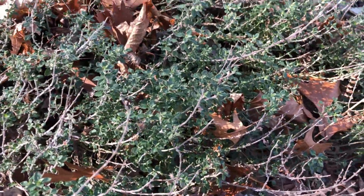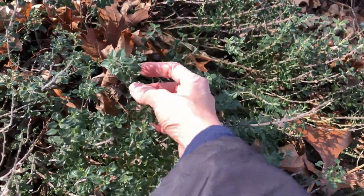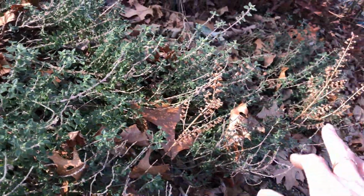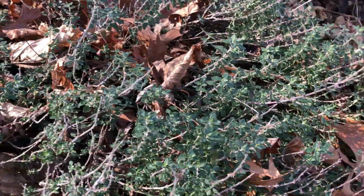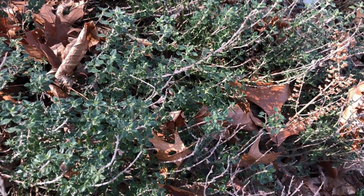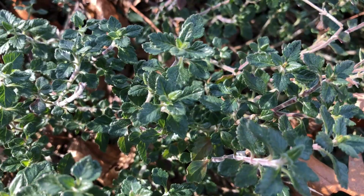So here's a plant not too many people think of. It's teucrium. And it looks like this for most of the winter. I was trying to grow a little hedge right here of teucrium. But it's a great plant, and it flowers. I can't remember. Is it spring? Is it summer? I don't know, but it's really pretty. But I like it because of how it looks in the wintertime.